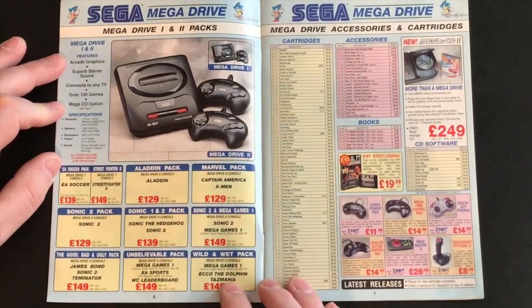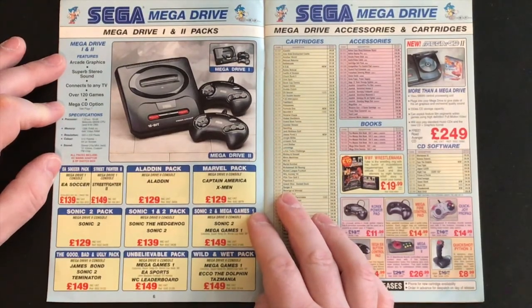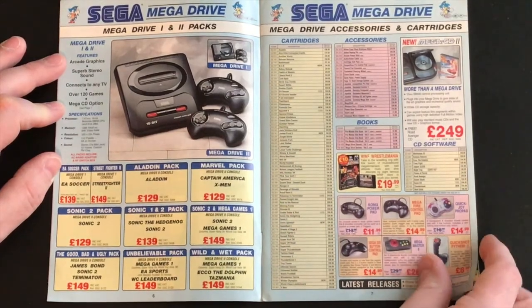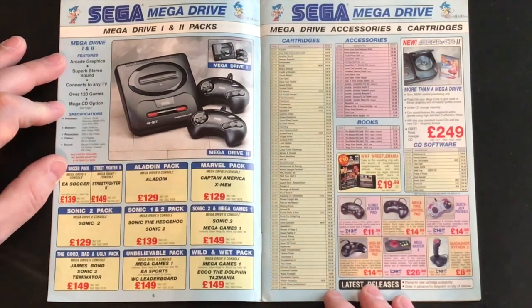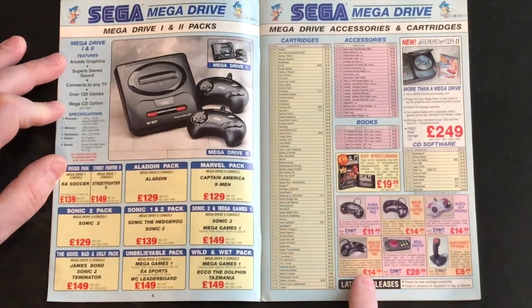The Wild and Wet pack. Sounds slightly dodgy. The Good, the Bad and Ugly, that's quite a good pack. James Bond, Sonic 2 and Terminator. The price of some of these peripherals, not too bad actually. I noticed they do have the Sega 6 button pad, 15 quid.